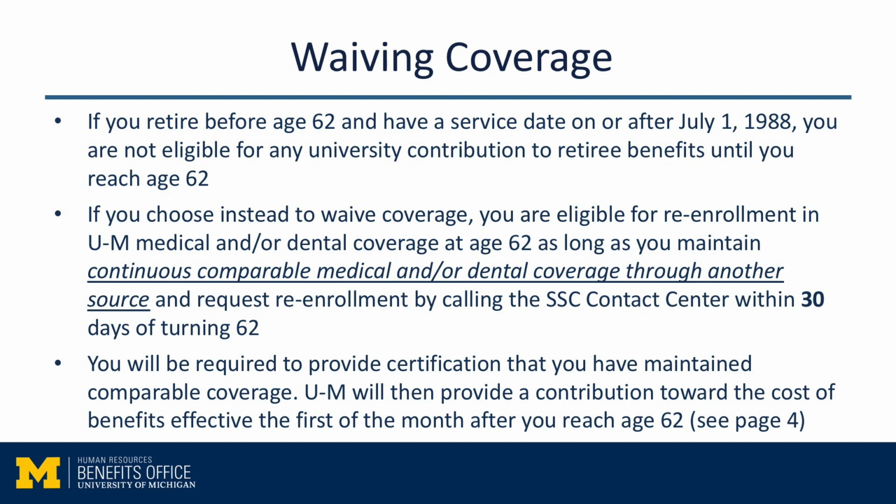You can re-enroll in university coverage at age 62 as long as you maintain comparable coverage the whole time and contact shared services to re-enroll within 30 days of turning 62. Please see pages 5 and 6 for more information.